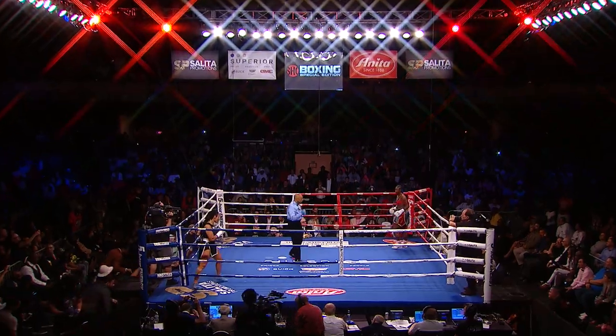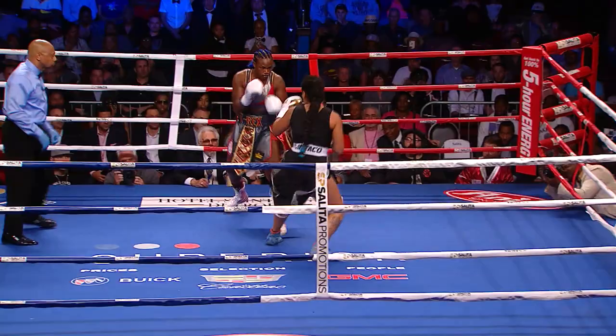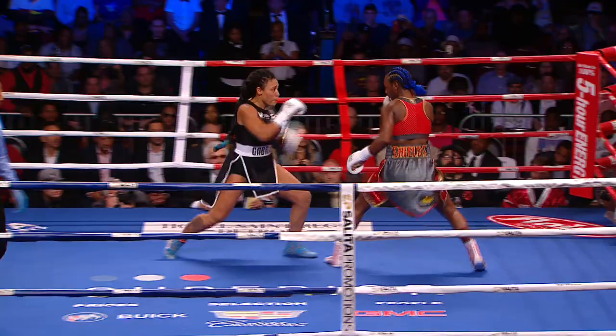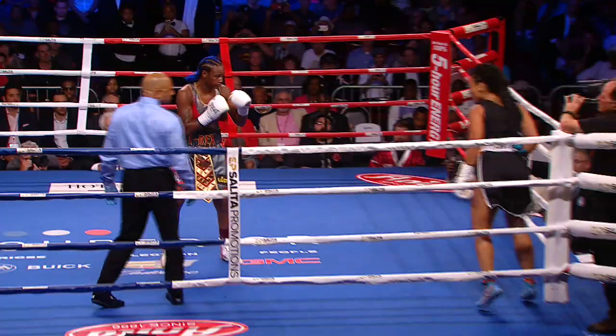Handle. Clash of heads. Round one. This one's scheduled for 10 two-minute rounds. Shields in the silver and red, Hanna Gabriels in the black trimmed with white. Gabriels has a very herky-jerky style, a lot of movement. Very good footwork. These two are throwing bombs here in the early going.